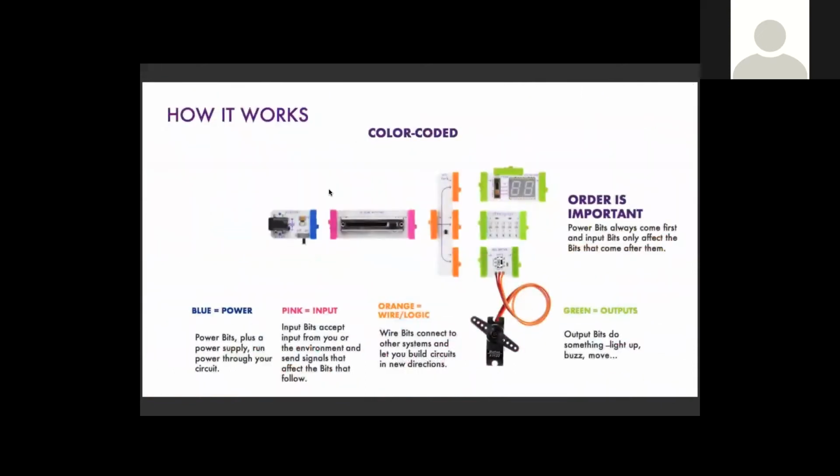An overview of littleBits and how they work. They are color-coded. There's 4 different colors. We always have blue as power. The pink inputs are things that make things happen, turn on and turn off. Orange are our wire and logic products. And then our outputs tend to be motion, lights, or sound. And when you put these into a variety of combinations, the inventions you can create are almost endless.